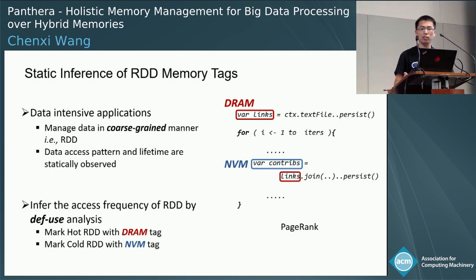Finally, Panthera uses static analysis to infer the access frequency of the RDDs and marks the RDDs with different tags based on their access frequency.